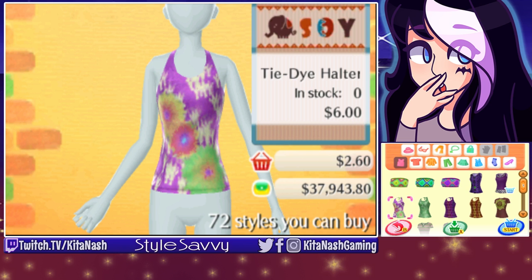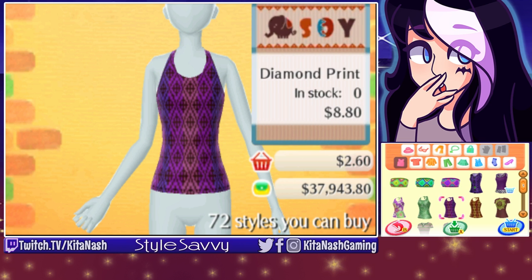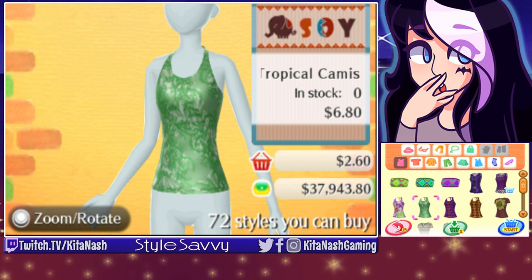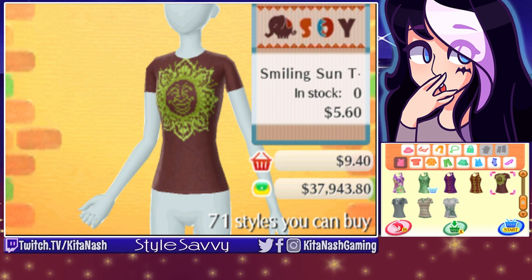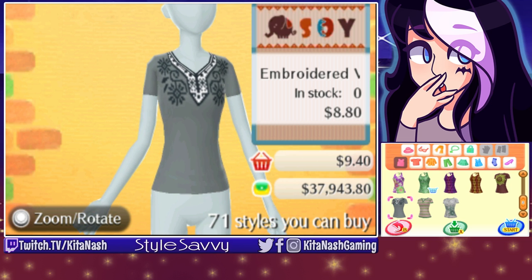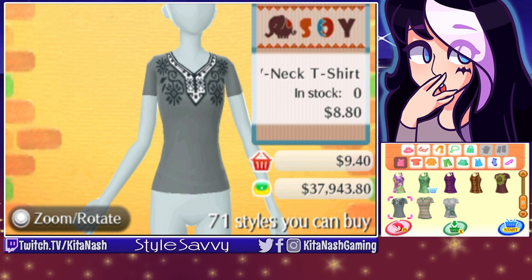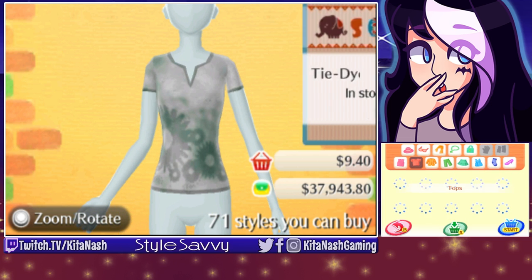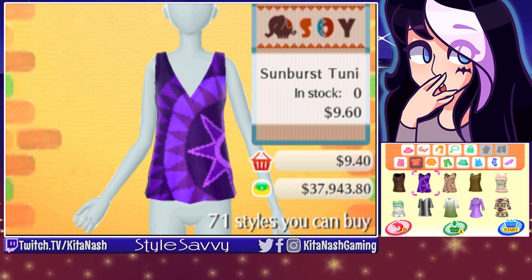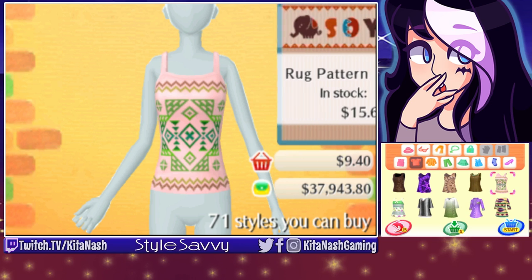I've been filling up my store really easily, which is a problem. I wish they would give you more inventory space. I don't know if you can unlock more over time or not, but you would think that 1,000 pieces of clothing would take a while to get, but it doesn't. Your store fills up pretty quickly.